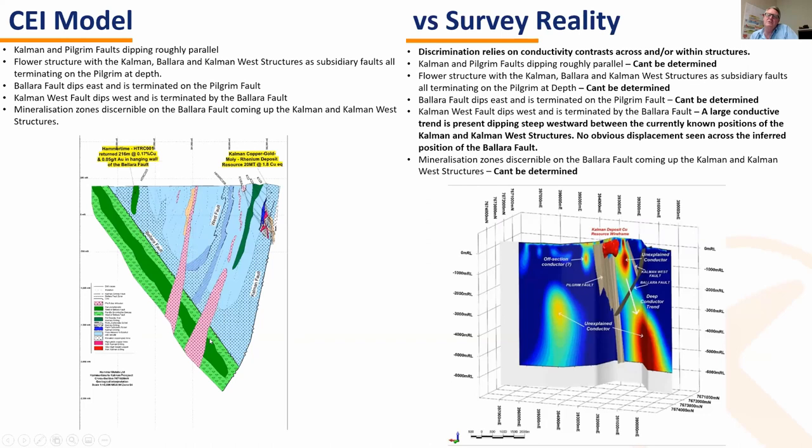So the reality of the MT survey along that traverse was that we couldn't really see any faults unless they had a conductivity contrast or something within the fault zone that would cause it to light up. So obviously, with the Pilgrim Fault in this area, there wasn't an effective conductivity contrast. And that was the same with the Ballara Fault, unfortunately. As a result, we couldn't really determine the fault structure below Culmen and all the intersections.